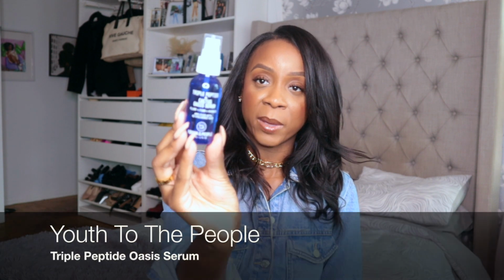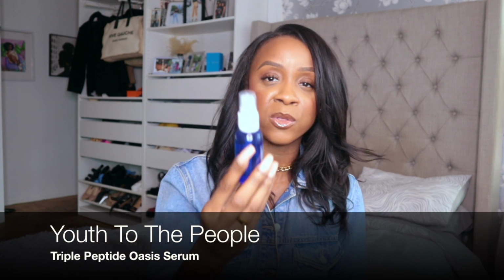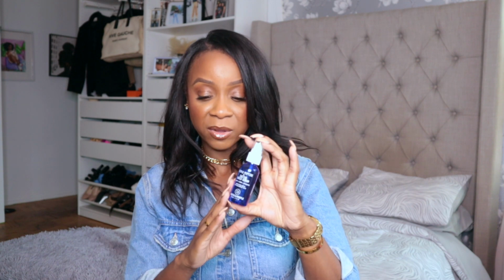The next thing you should get, I know I talked about Youth to the People. Well, one new thing I've been trying from the brand, and it will probably work really well if you have dry, dehydrated skin, is the Triple Peptide Cactus Oasis serum. If I have one of those days where I double cleanse and my face is really dry, I'll put this on my skin at night and I wake up super hydrated. It's hydrating, it feels plump, it feels soft, and it's perfect to use too. I'll use this with some sunscreen before I go to the gym, where I know I'm going to be sweating, because I know when I get home I'm going to wash my face again. This has been really good.